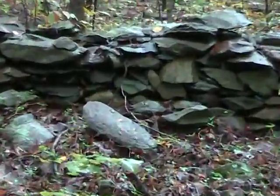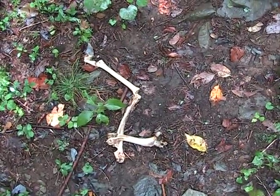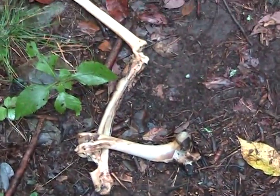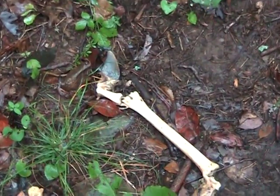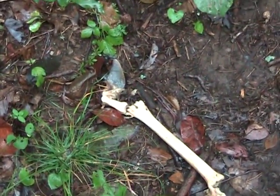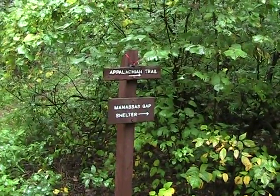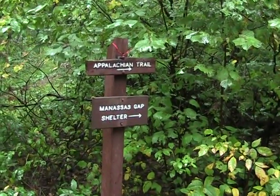Well, I've come across some remains here. I was happy after my initial shock to figure out that this wasn't a hiker, but looks like Bambi isn't going to make it this year. Too bad. Eventually, you'll come across this little sign pointing the way to the fabulous Manassas Gap shelter, and you'll know that you're almost there.